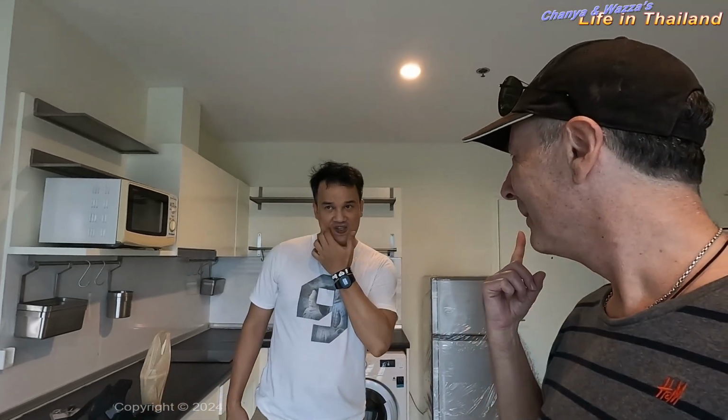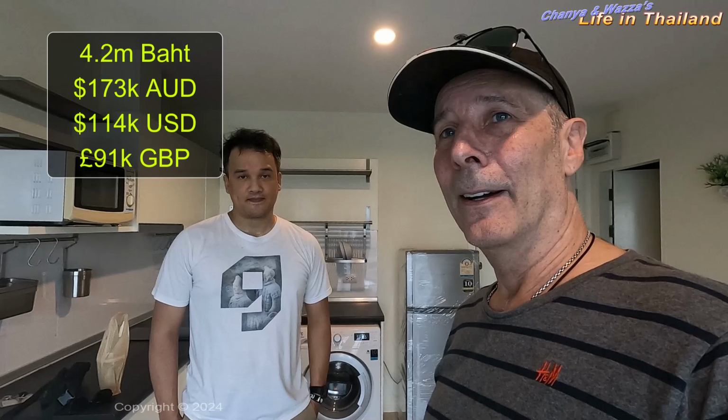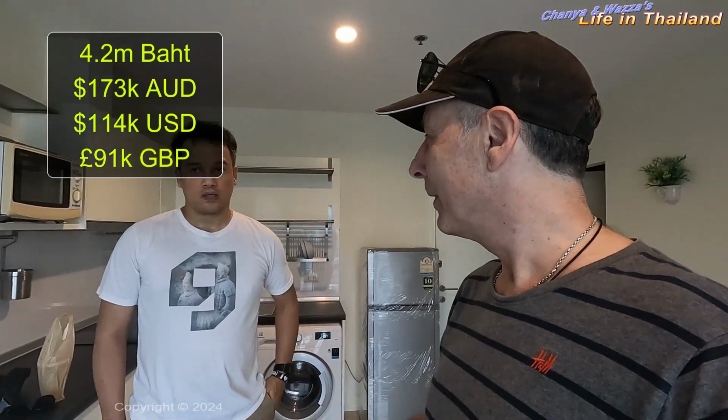Really? There are only 3 elevators. How many floors are here? There are 28 floors, and we're on 16 here. And what did you pay for this, if you don't mind me asking? 4.2 million.